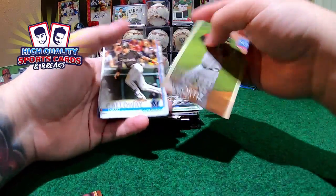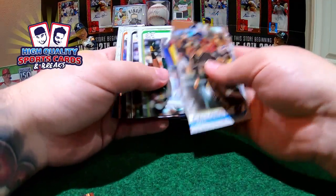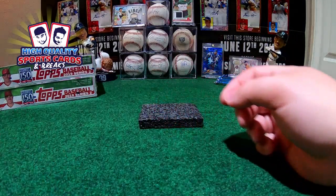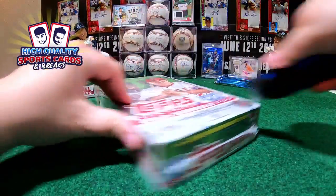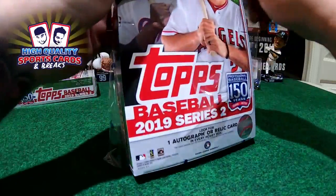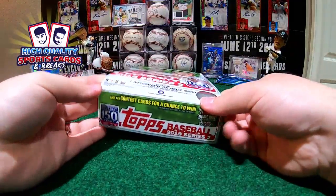Big Papi, one more time. Gritty season, Boston. And we have box number four done. All right, so another memorabilia, another piece of jersey on this box. Looking for the auto, man. Looking for the auto on this break. We have two boxes left. Let's see what we got on this one.